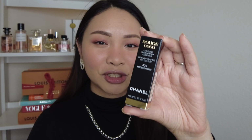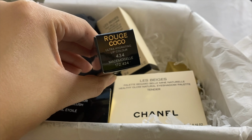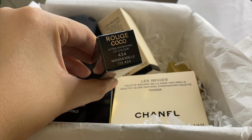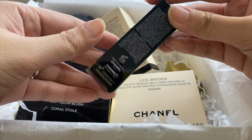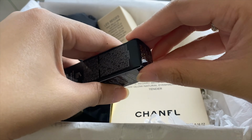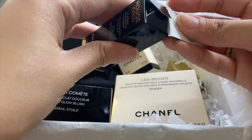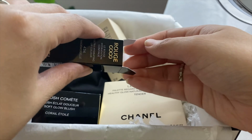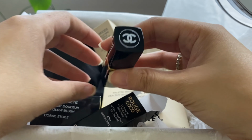At syempre, hindi makukompleto ang ating makeup look kung walang lipstick. Ayan. So, nag-purchase tayo ng lipstick sa Chanel. This is the Rouge Coco in the shade Mademoiselle. Ayan. This is Ultra Hydrating Lip Color, and they have 22 shades available. I only got one. I actually did my research about the swatches of each of their shades here. Pero isa lang talaga yung nagustuhan ko, which is yung Mademoiselle. Hopefully, okay siya in person.